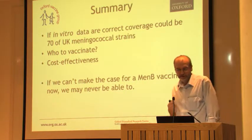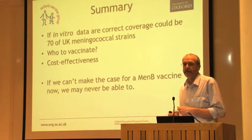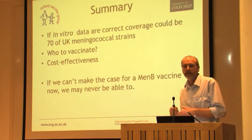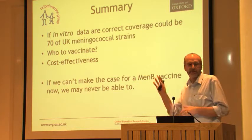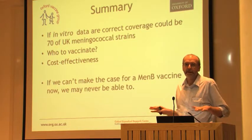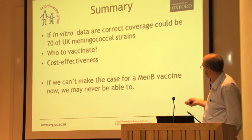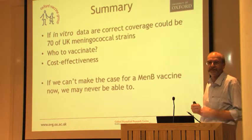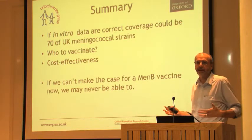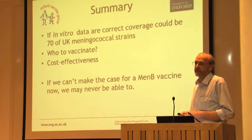One really important thing to say, though, is that we've reached a point where we now in Europe have a licensed MenB vaccine. If we can't make a case for introduction of the vaccine based on the evidence that we have, and the governments around Europe say it's too expensive or we're not confident enough in it, whether it will work, then that will be, I think, for decades to come, the end of development of MenB vaccines, because there is enough data behind this already to say that it could have a big impact. If that isn't enough, then it's hard to think that any other company would be able to provide more weighty data to drive the introduction of these vaccines.